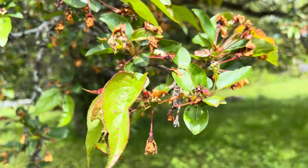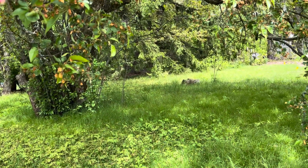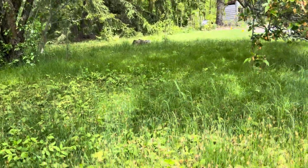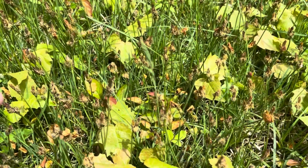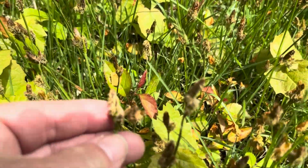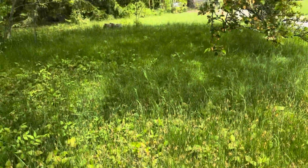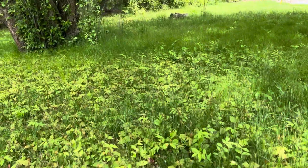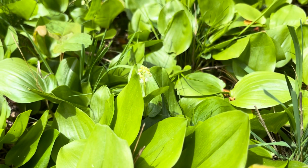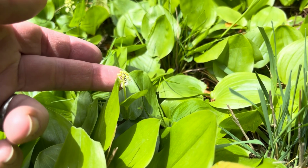You can see the crab apples are done flowering. The sedge is still blooming though. Let me see. Finishing up. It looks so twinkly under there. Let's come through. Canada mayflower is just about to start flowering.